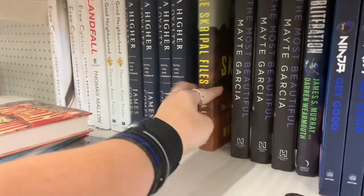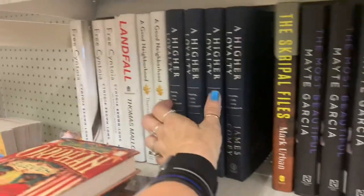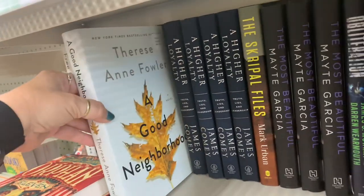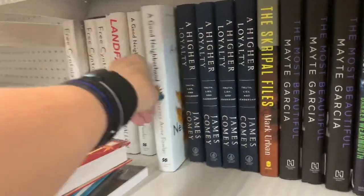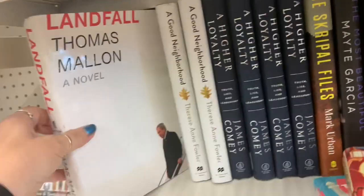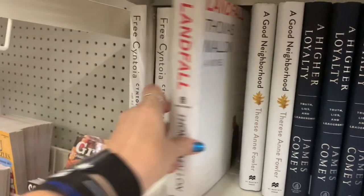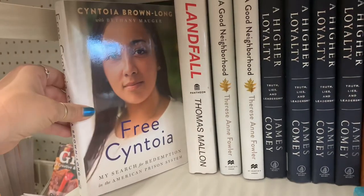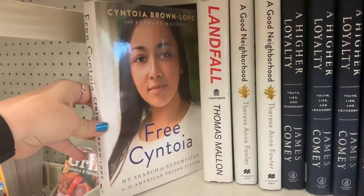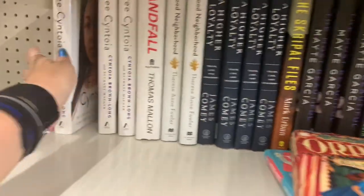I have no idea how to say that. Higher Loyalty. And this one is A Good Neighborhood. Landfall. Oh, it's about Bush. Free American Prison System. That's interesting.